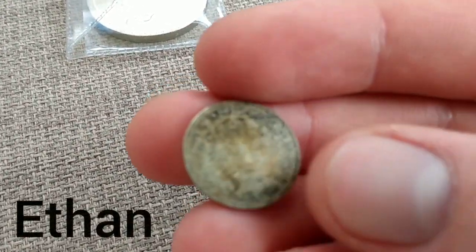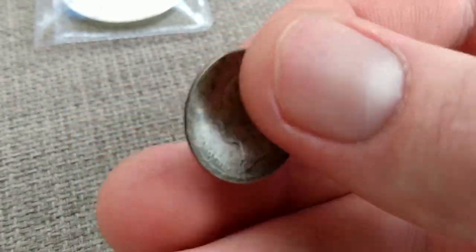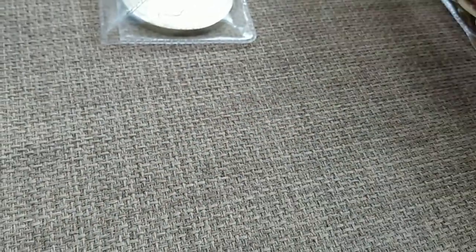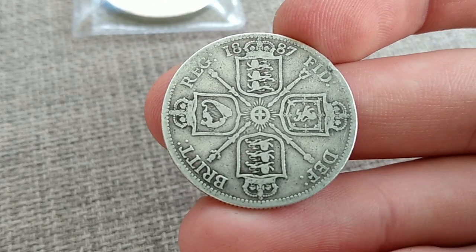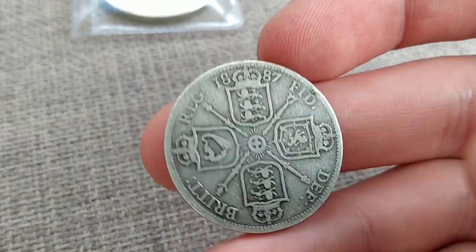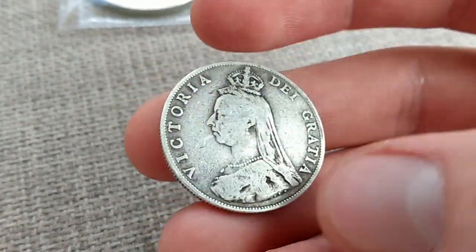Now for my coins. Firstly, this, a very worn and destroyed 1887 Jubilee year, but with a young head Victorian sixpence. Next up is this. This is an 1887 florin. A great coin with beauty, and a coin I needed for my Golden Jubilee set of Queen Victoria. Only a few of those now to get for that set.